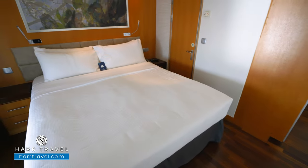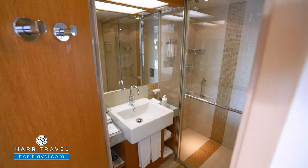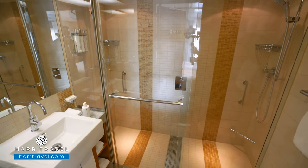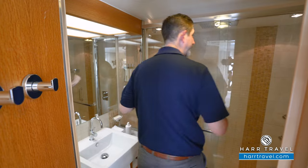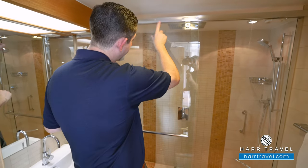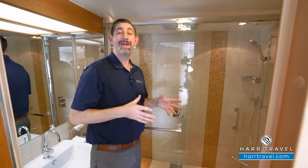And I'm gonna head right into the second full bathroom. Now what you're gonna see is it's essentially the same as downstairs. So you've got a nice large vanity here, shelves for storage. Inside the shower, you're gonna have two more shower heads. So those adjustable shower wands, another rainfall shower head up above, and a lot of space. Space comes at a premium on a cruise ship, and this delivers in spades.